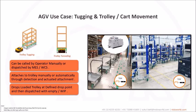We can have different attachments customized for your requirement, which can use a variety of sensing and actuation mechanisms. This can drop the loaded trolley at a defined drop point, and then it can resume dispatch with an empty trolley or a work in process trolley. Therefore, as you can see, the application can be customized indefinitely. You can link up 4 or 5 trolleys together, which is just not possible with the manual operation.